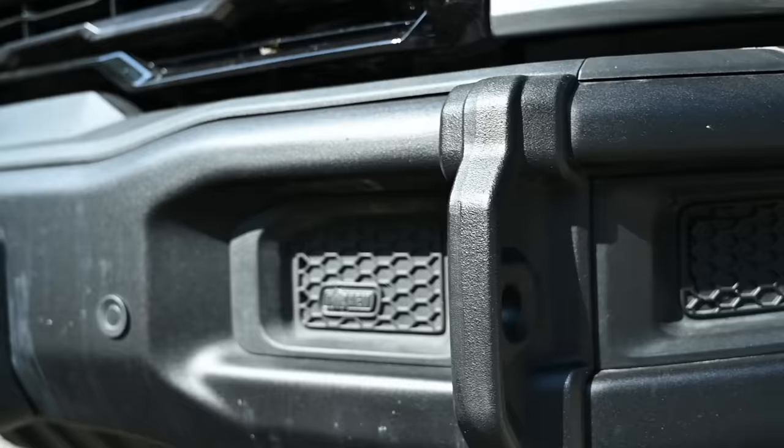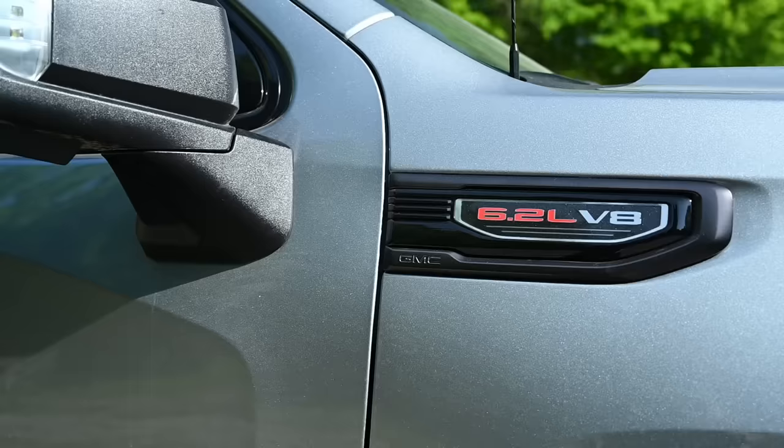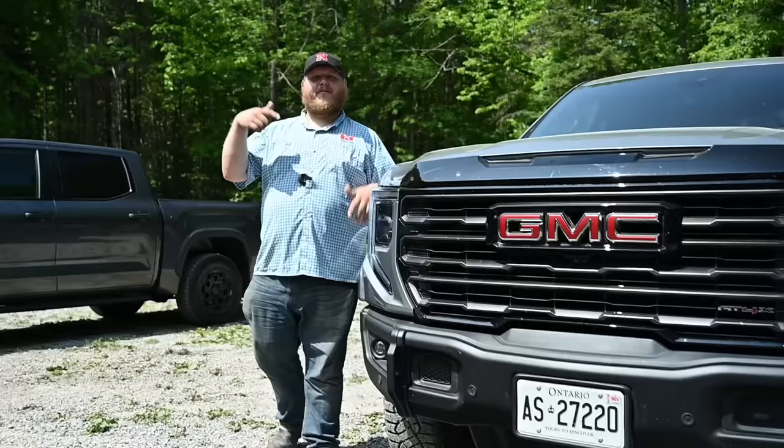It starts up front with the real steel bumper and those big exposed tow hooks. These are so easy to get to. Always nice, not only again for pulling you out of the mud, but maybe for pulling someone else out of the mud. Now, the next big upgrade here, the tires.